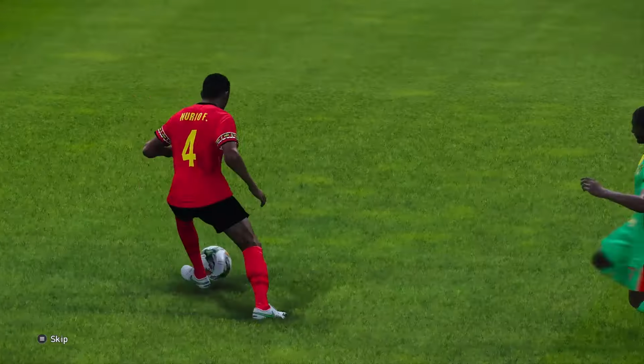Hoists it forward. Oh, well intercepted, really alert to the danger. Yeah, that's top defending in preventing him turning, which can open up many possibilities. Oh, shooting chance! And in it goes! And the game is well and truly turned on its head!